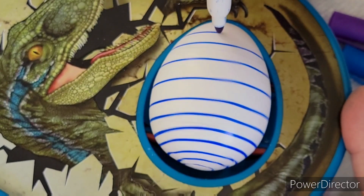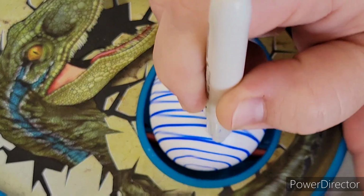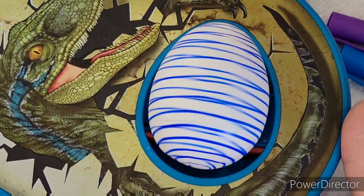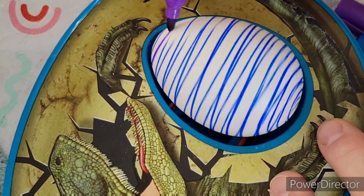Happy Monday. So we are decorating some eggs to go in with orders. Thank you so much for all the orders. I was a little behind in the eggs because I hadn't really started decorating them yet, but here we are.